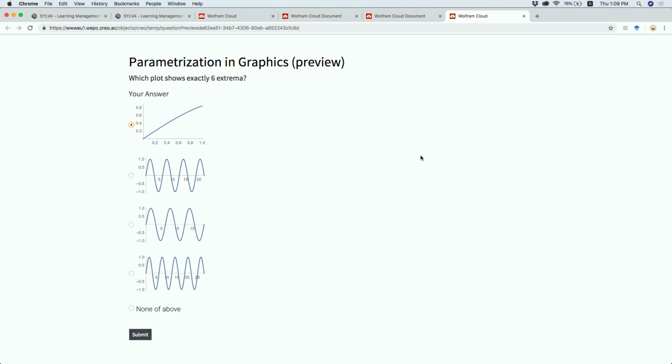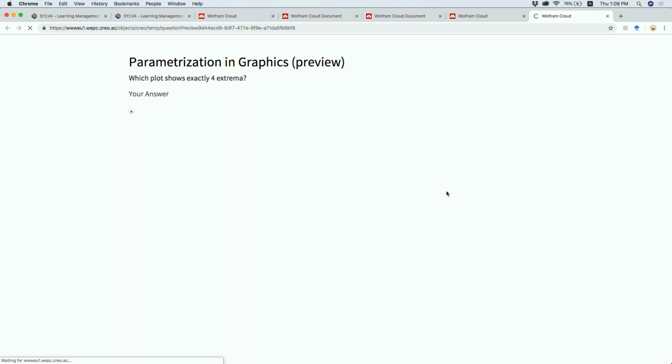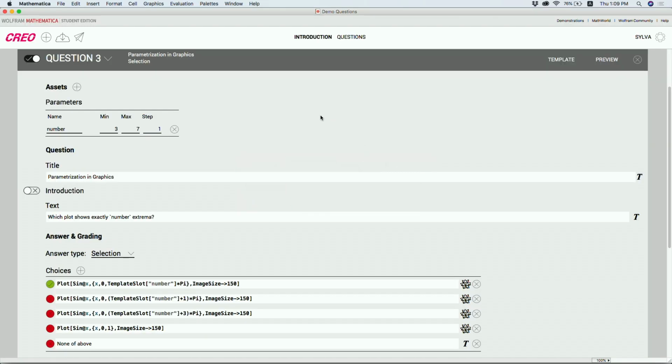And if you keep this image in your mind, I'm just going to refresh it and open a new preview. And every time I click preview, it's opening a new cloud object. Here now it says 4 extrema, and all of the solutions are showing different possible answers. So this is really great for reinforcing concepts, but also to avoid cheating if you happen to be testing in a large classroom.